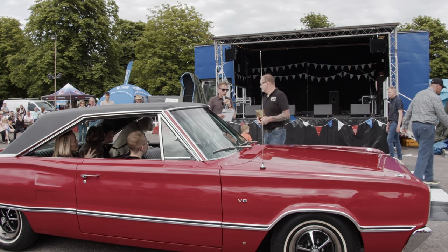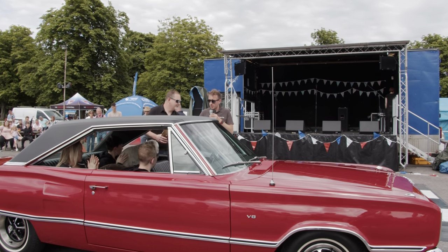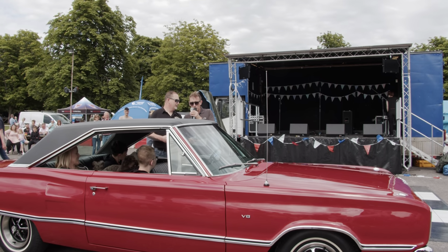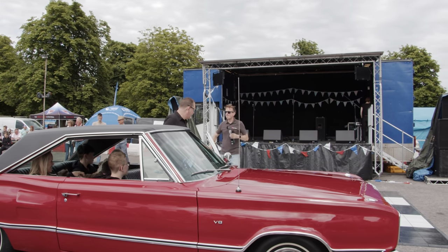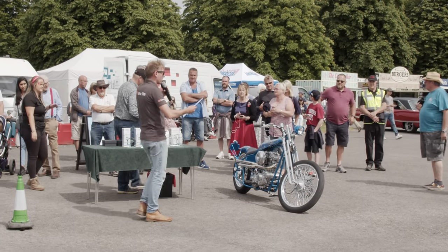Congratulations to you, our winner of the Classic American Magazine Car of the Year. You will now be heading over to the Classic Motor Show at the NEC in November. You excited? I am, yes. Well, make sure it looks as good as this for that. Best of luck to you there. Ladies and gentlemen, your first award winner. Thank you. Please put your hands together for our Best Bike Award.